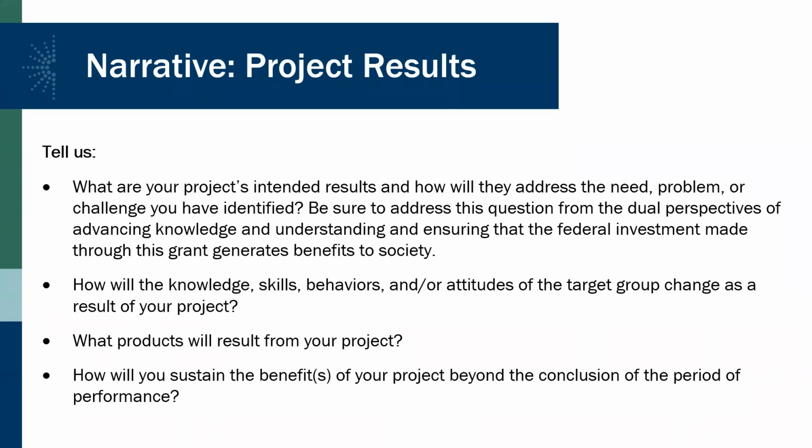Project results. The third section of your narrative should be devoted to articulating your project's intended results. This section is your chance to convince the reviewers that your project will result in something getting better. The need or problem you defined in your project justification will be addressed directly, and it will be diminished or eliminated altogether. We ask you to tell us what data you will collect and report in order to measure your project's success. If your project will generate tangible products, and most do, here's the opportunity to describe them and make the case that they will be useful.